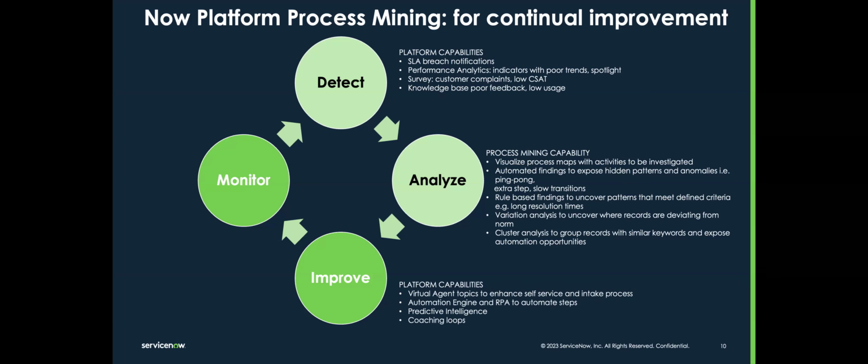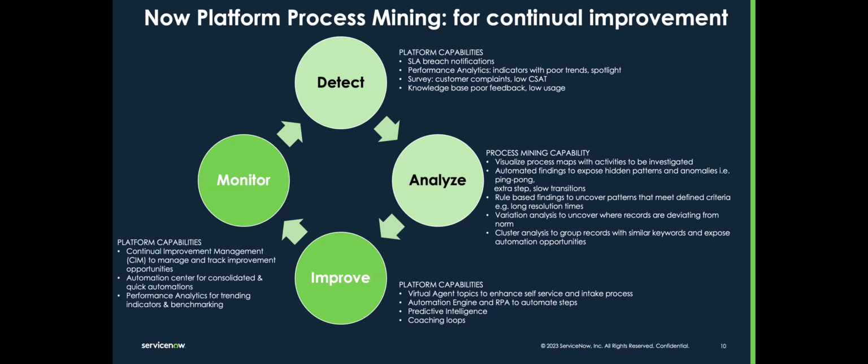Then secondly, I should say, is improvement, right? Using the in-platform capabilities like virtual agent, like even RPA. Hey, we noticed that work is ping-ponged between two different teams because they don't have the right tools. Maybe we can leverage things like automation engine or RPA to automate some of those steps. And I talked about coaching. Maybe we see that work is being reassigned multiple times. Maybe one of those outcomes could be we train a specific team to be able to answer those questions instead of having to reassign. And lastly, monitoring, right?